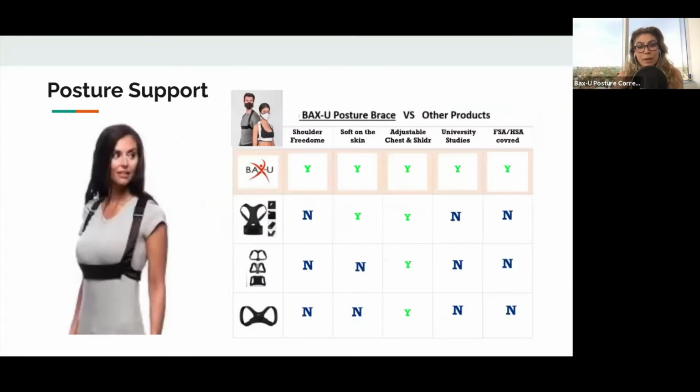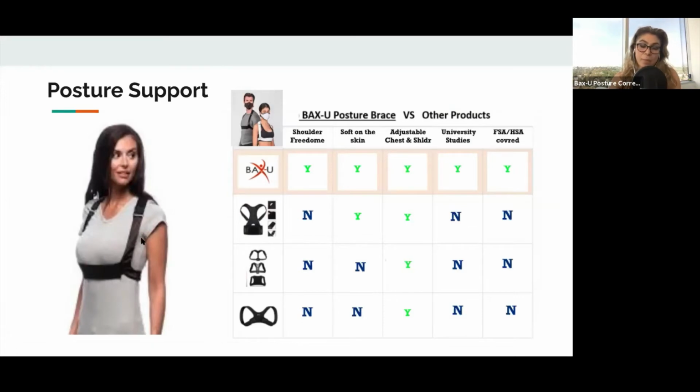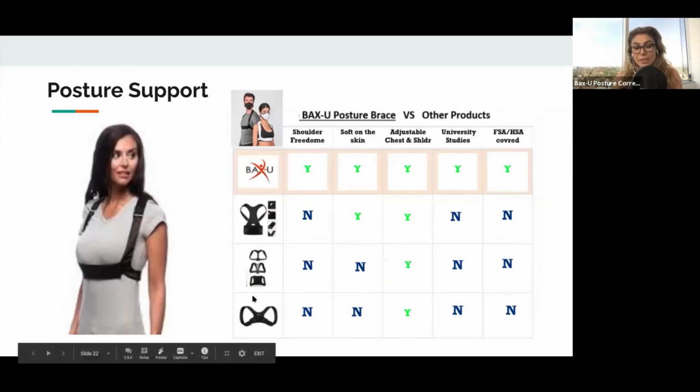The reason I recommend the BAX-U posture support is because you have a choice of buying a lot of other posture products on the market anywhere, right? The problem is most of these, almost every single one of them, compress your armpit right there. Remember we talked about the nerves that come from your neck and run through your arms into your fingers? Those brachial plexus cannot be compressed, because if they are with these products, you will get numbness and tingling.